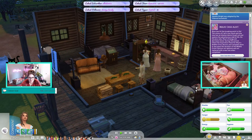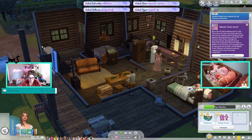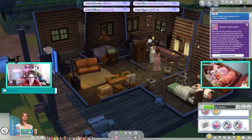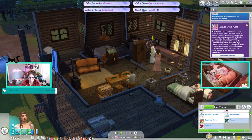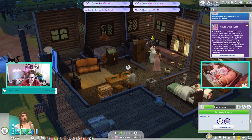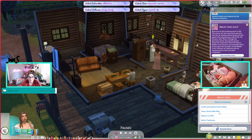Where are these midlife crisis things? Did I go past them? Milestones, preferences, lifestyles, public image. What am I missing? Is it in the rules? Did I seriously miss it? Okay, one thing at a time. Where the heck are these? Aspiration panel. Oh. Dumb place for it, but okay. Well, I guess it's not. I guess it makes sense. Oh, gee. Okay, we could do a scenic... Sleep in a coffin. Girl, what is wrong with you? What, actually? I've never seen that one before.